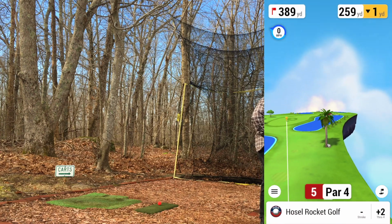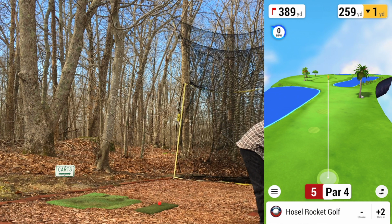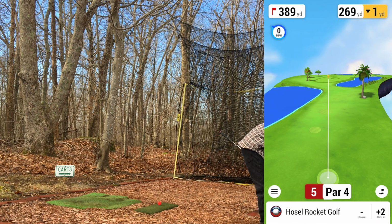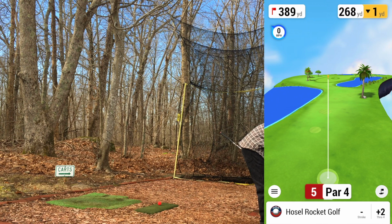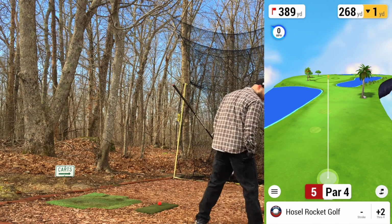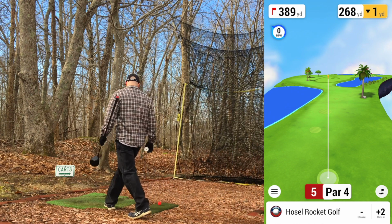Alright. 5th hole, par 4. Big old dog leg right. So we're gonna actually, yeah, we'll go there. Just because if I block one out to the right again, that water comes into play. So that line right there is probably a little bit safer. What happened? Oh, there it is. Looking for my tee.